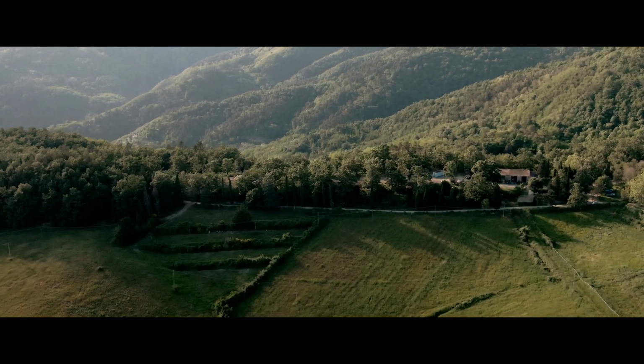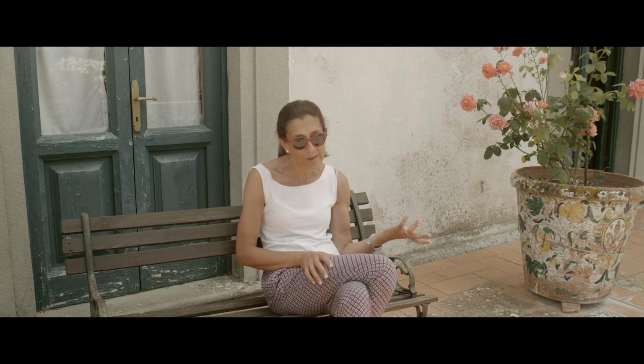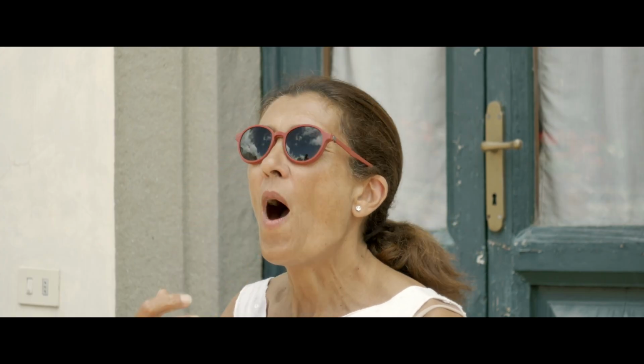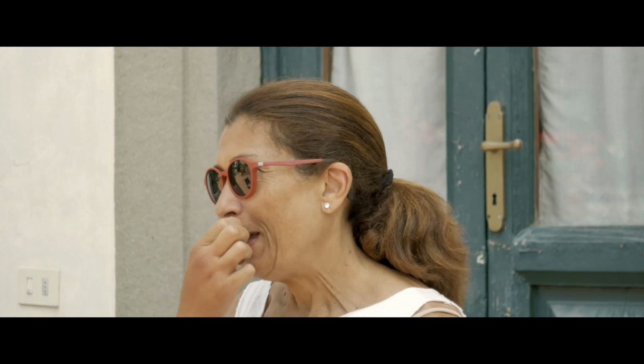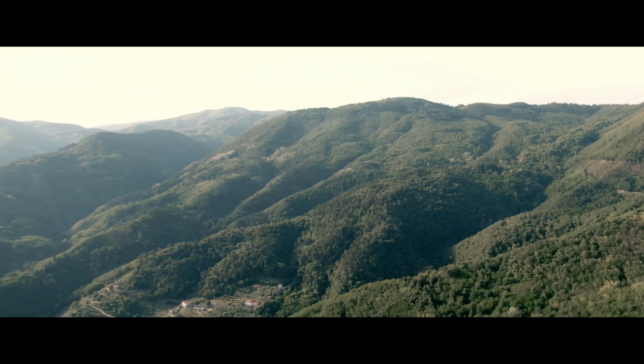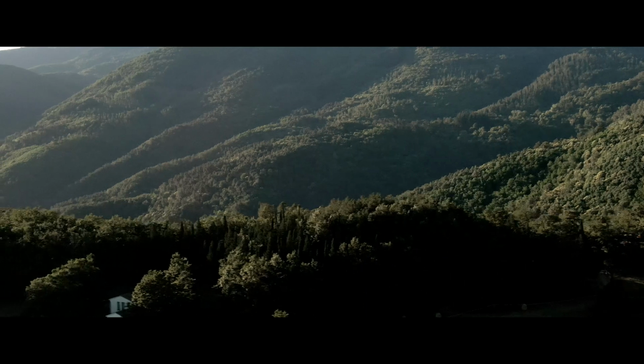The nature here, as you can see, is not the traditional Tuscan landscape like the Siena landscape with the hills and the cypress and the house on top of the hill. This is more of a wild kind of nature. We are in the pre-Apennines, so it's more like mountains than hills, and it's very rich in water, and that too gives you an idea of how and why people established themselves here in ancient times.